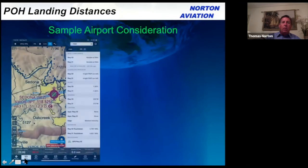So let's go over a sample airport to really hammer this in. I picked Sedona out in Arizona. One of our accidents that you saw in the pictures was a professionally flown crewed airplane landing at Sedona, went off the end of the runway. It would total the airplane.